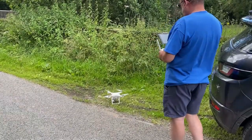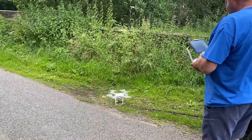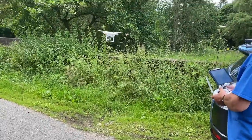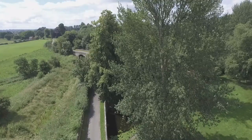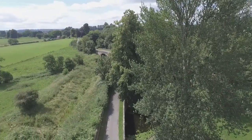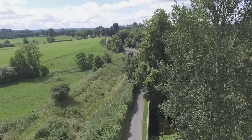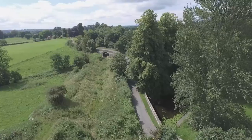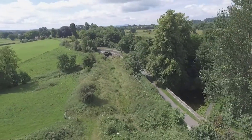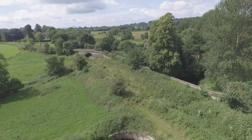In my introduction with the map, we talked about Forton, and with the help of Simon's drone, we'll zip off up into the sky and we'll go and have a look at it, shall we? Initially, that is the road that you can see, but in the distance is the skew bridge that we just talked about. At Forton, there is also an aqueduct built at the same time for the canal.